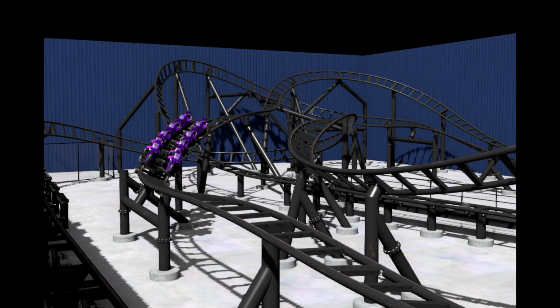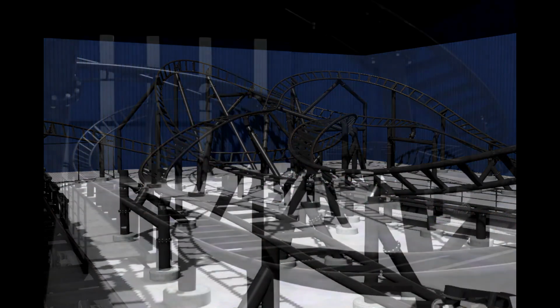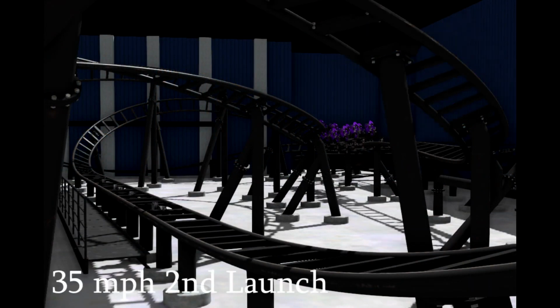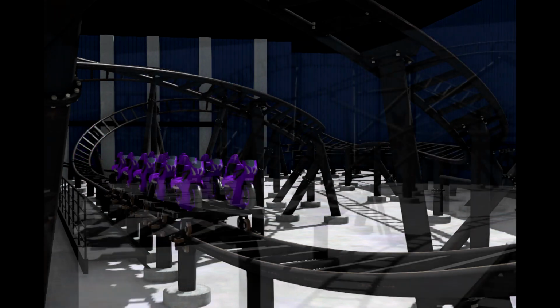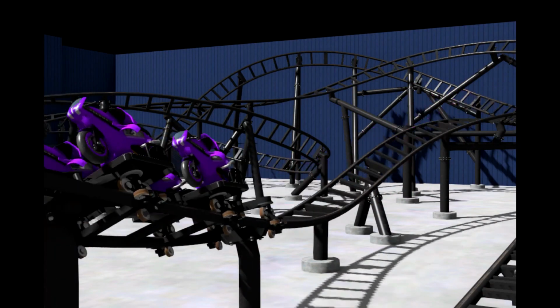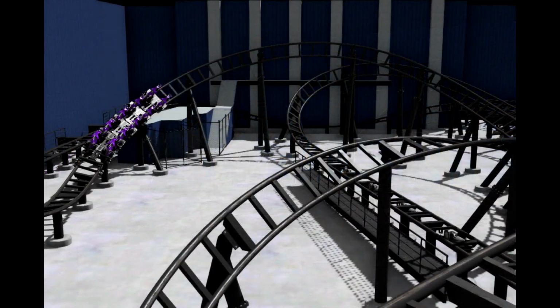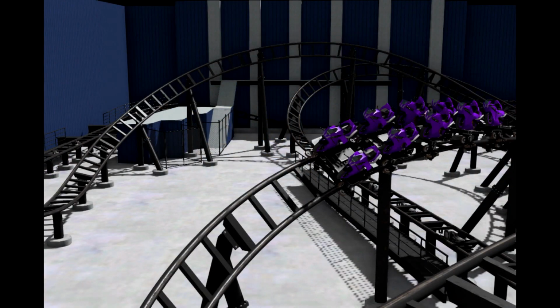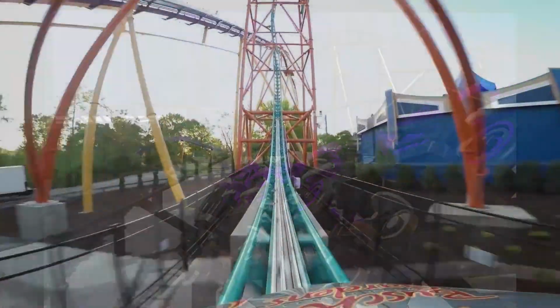And the last idea that goes along with this crazy theory is that the launches keep getting progressively faster. Let's say each time you go around they increase by 5 miles an hour for each launch. So for example, the first launch is only 25 miles an hour, and then the next is 30, and the second time you go on the layout it's 35 and then 45. Now, this one is a super unlikely one, but who knows? Anything is possible at this point.